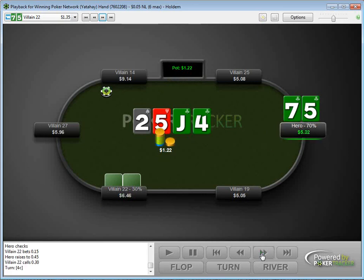He does decide to call, and we hit a 4. Now obviously I have the flush draw. Check, and he checks back again, and a 4 comes out. So I bet this, and he called it.